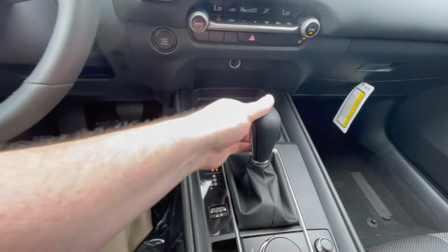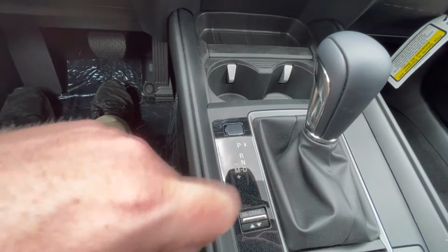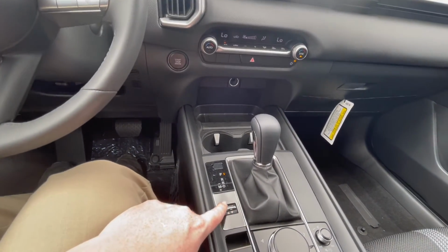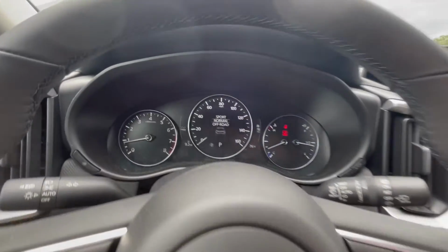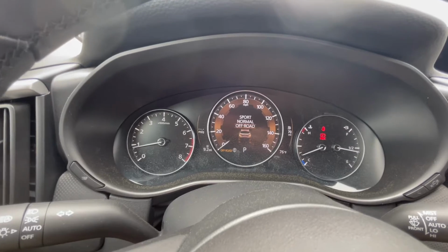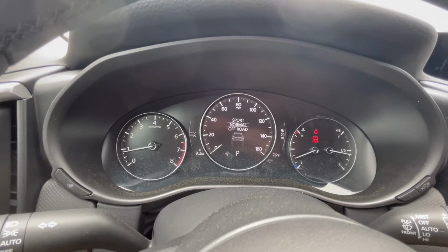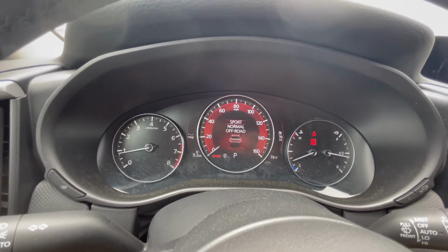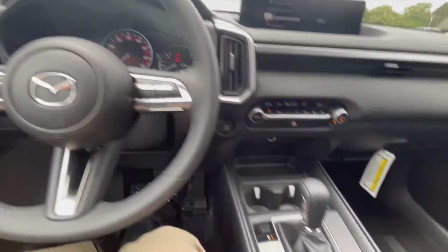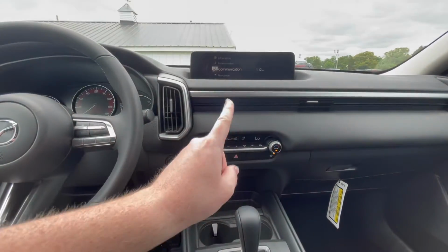Now, coming down, again, 6-speed automatic transmission shifter here. You do have the manual mode, just like in the CX-5. Now, here in the CX-50, you do have MI-Drive, which gives you another mode, off-road mode here in the CX-50. And you'll see the gauge cluster changes a little bit as you go through normal, sport, and off-road. So pretty cool little design there. We'll get to the instrument cluster in a second and the differences there. Now, again, same concept here on the CX-50.